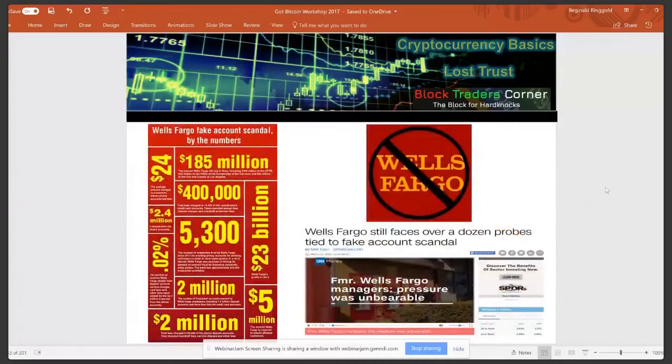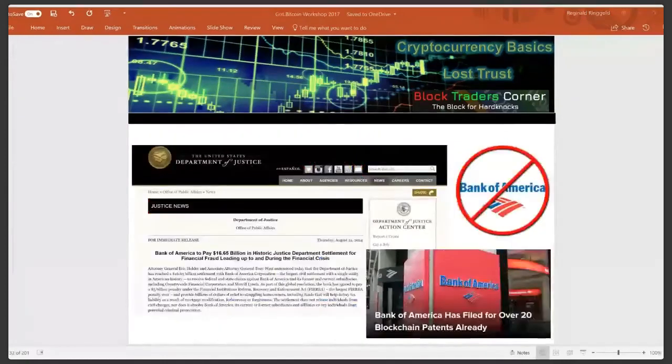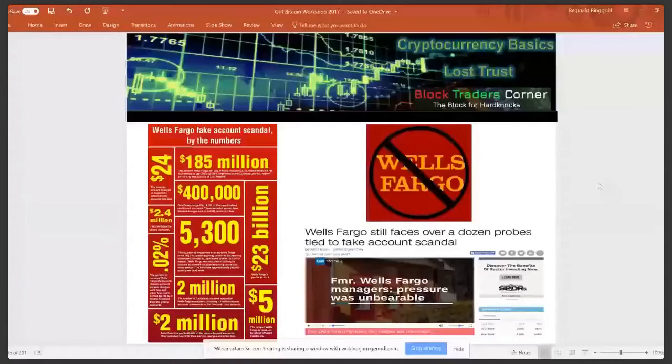What about Wells Fargo? Can we trust Wells Fargo? No. Wells Fargo still faces over a dozen probes tied to the fake account scandal. The fake account scandal. Ain't that something else? So anybody heard about it? For those of you that haven't heard about it, you probably still have some money with Wells Fargo, because obviously I don't think that they would be open right now if everybody really knew and understood what they were doing. But they were stealing money from people's accounts.